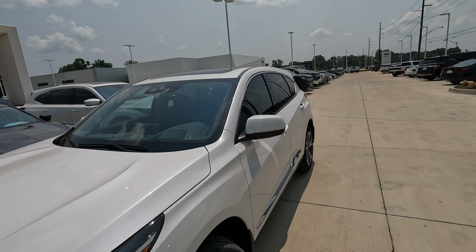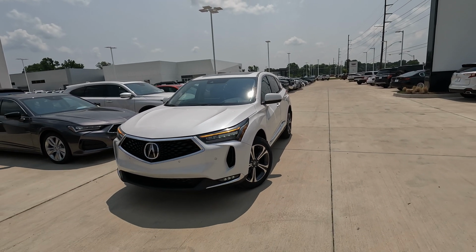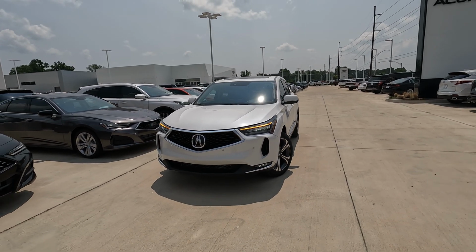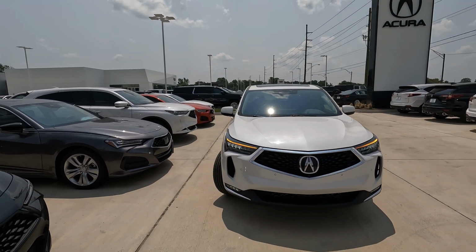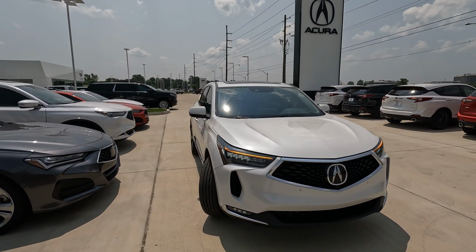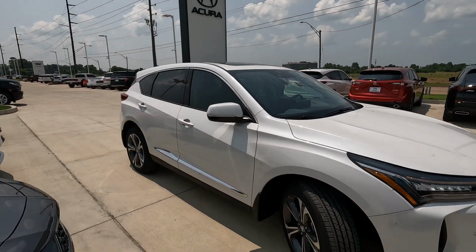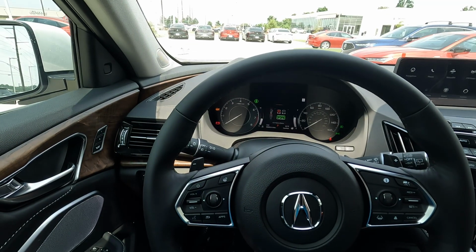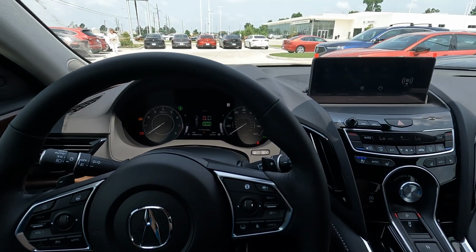And by the way, if you're curious to know what's new as far as the RDX itself goes, there's really nothing new or changed about the vehicle for 2023. But you will find 2 years or 24,000 miles of complimentary service that comes standard with this model, and 3 years of Acura Link remote services are also standard.